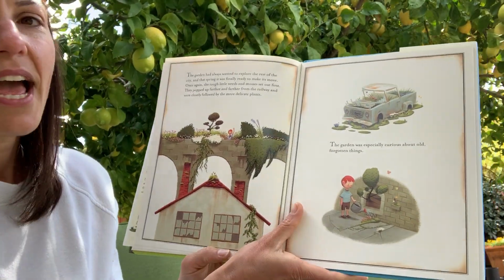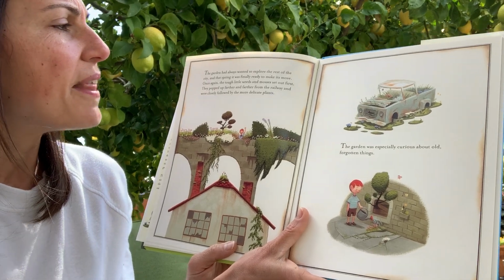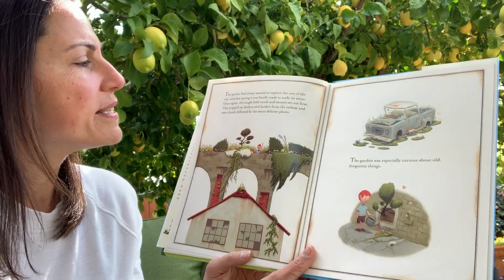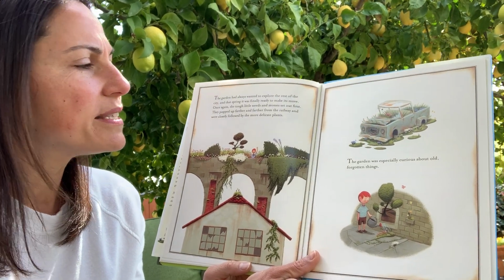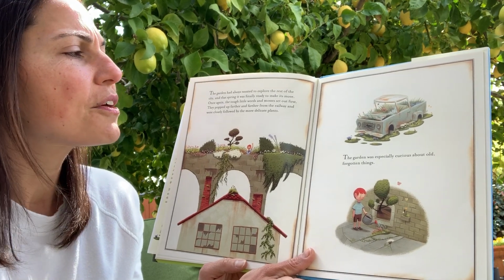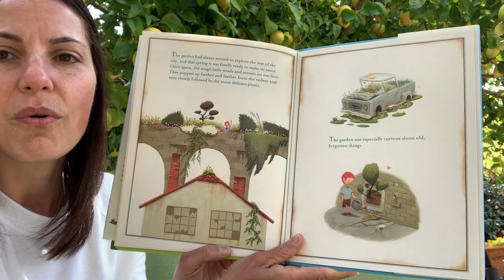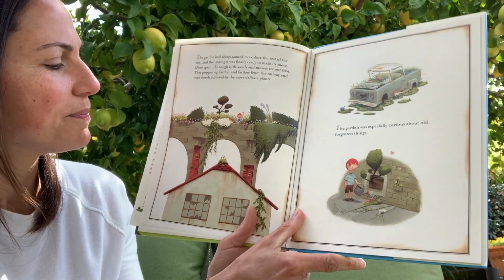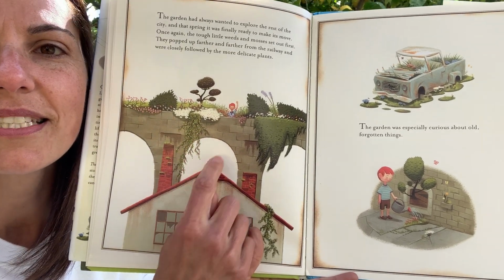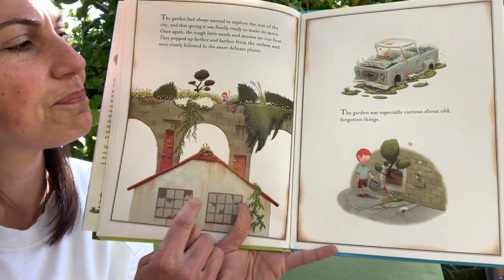The garden had always wanted to explore the rest of the city, and that spring it was finally ready to make its move. Once again, the tough little weeds and mosses set out first. They popped up farther and farther from the railway and were closely followed by the more delicate plants. I love to see these plants creeping down now. They're curious what's under the railway.